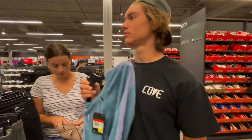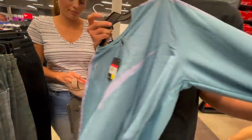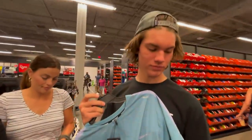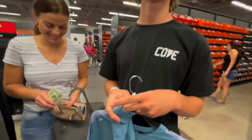We have searched the Nike store high and low, and the only thing we found that Austin wants is this shirt right here. He says he's gonna wear it to the gym, is that correct? Just to the gym? You might wanna try to find some tearaway pants to go with that. You know, you could rip off your pants where you do your squats or whatever.